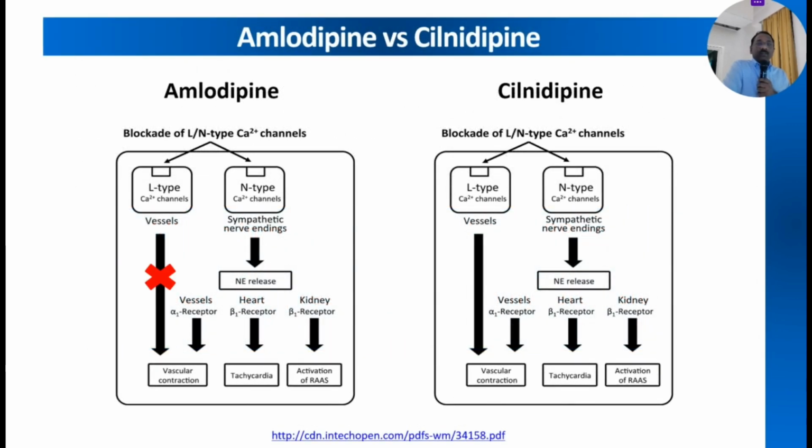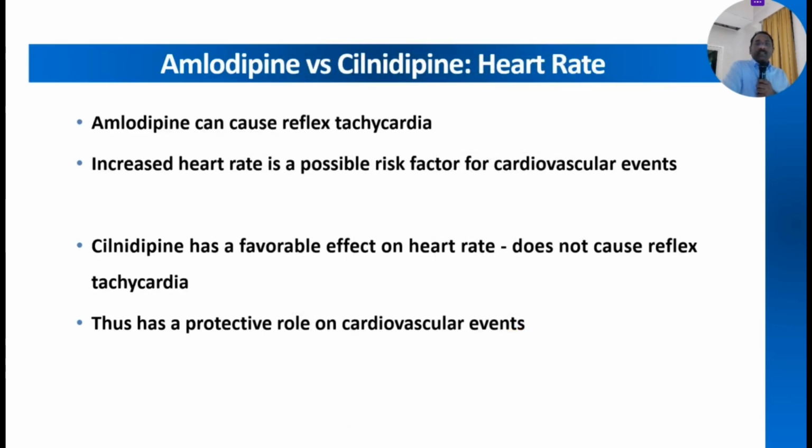Amlodipine blocks the L-type channels, so vascular contraction is reduced and it acts as a vasodilator. Whereas cilnidipine blocks both L- and N-type channels. N-type blockade reduces sympathetic release on the alpha-1 receptors in the vessels, beta-1 receptors in the heart, and beta-1 receptors in the kidneys. So it reduces tachycardia and reduces the activation of the RAS activity. That is how it has both L-type and N-type action. But this is mostly from theoretical studies.